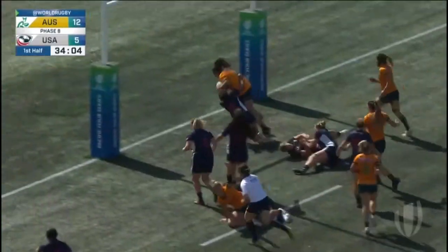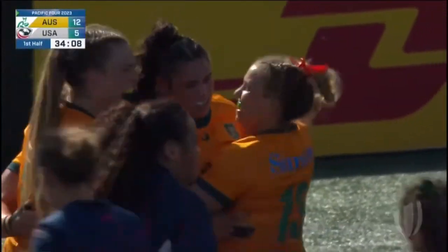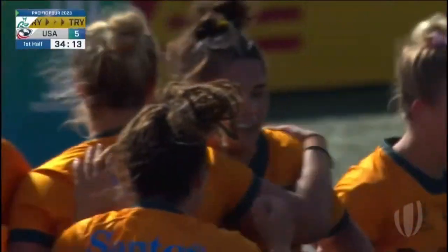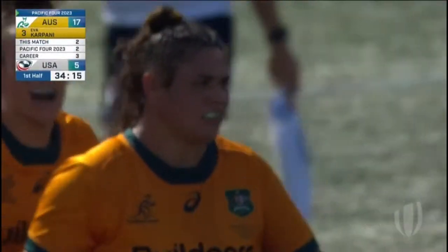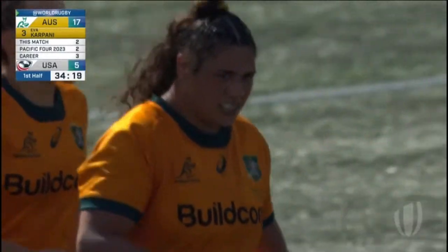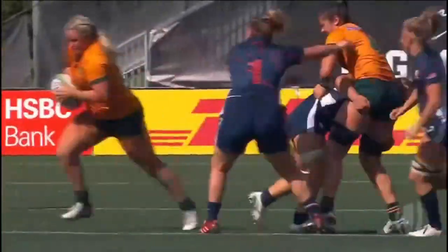Looking to go around the corner. Here's McKenzie. She offloads right through the middle. Outstanding response from the Wallaroos. And they're in under the poles. And it's Ava Carpani again. Australia worked themselves down the entire field. It's a great team try.